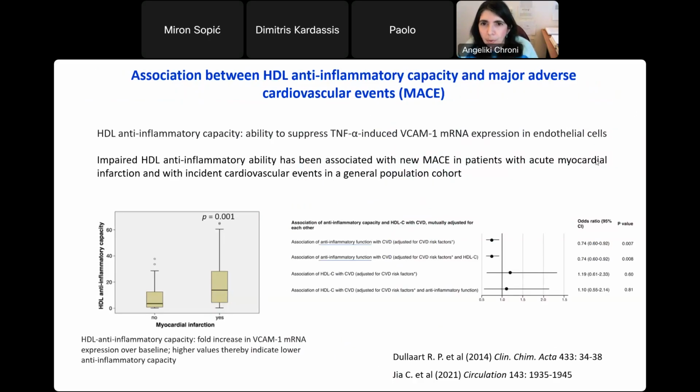Also, the relationship of cardiovascular events with HDL anti-inflammatory function has been examined. It was examining the ability of HDL to suppress the TNF-alpha-induced VCAM mRNA expression in endothelial cells. And it was found that impaired HDL anti-inflammatory ability was associated with new events in patients with acute myocardial infarction and with incident cardiovascular events in a general population cohort. The anti-inflammatory function showed an inverse correlation with cardiovascular events, as compared to the association of HDL cholesterol levels with cardiovascular disease that showed no correlation.